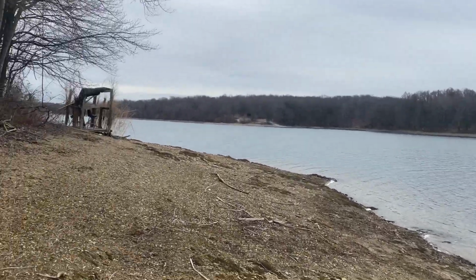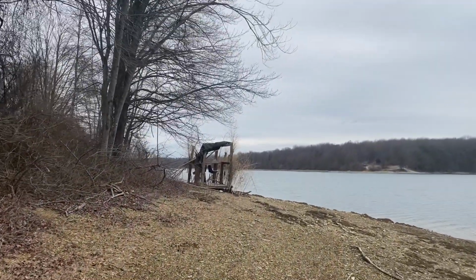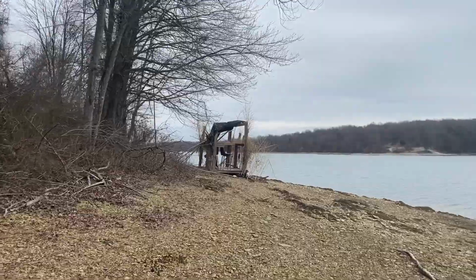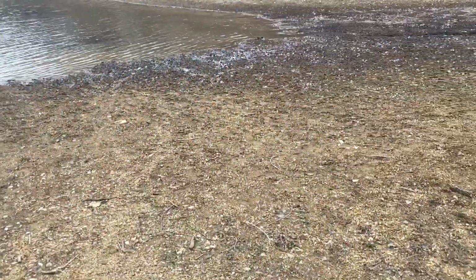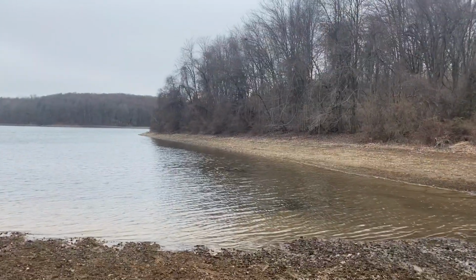There's a duck blind up here for when the duck hunters hunt. Here's a small little cove. Looks like there's a turtle dock right there.